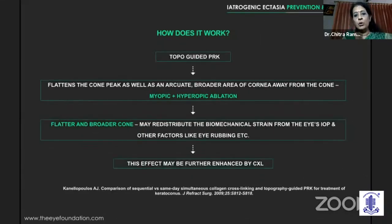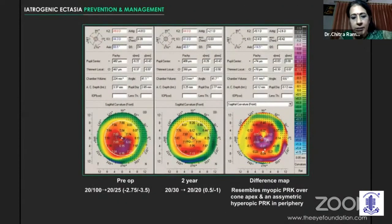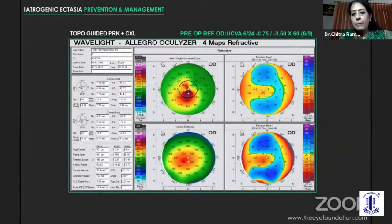And again, this slide was shown beautifully. That's a combination of a central myopic treatment, flattening the central cone, and a little lifting up by doing a hyperopic ablation, so that you have a larger, flatter cone, which can better withstand the biomechanical strain and the changes in the intraocular pressure or even the act of rubbing. And then when you cross-link it, it seems to make sense. Now, this is again a typical picture of a patient with a pre-op cone. After the myopic and the hyperopic ablation, the visual acuity was improved at the end of 2 years, and the difference map shows it.